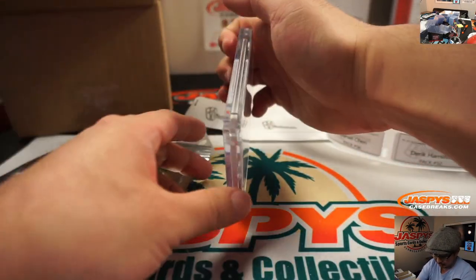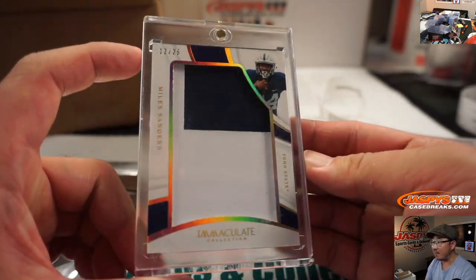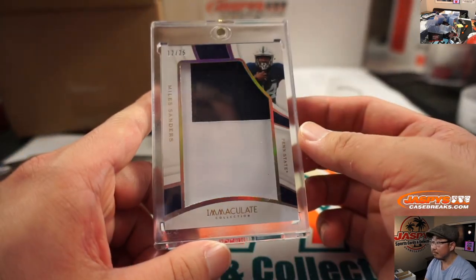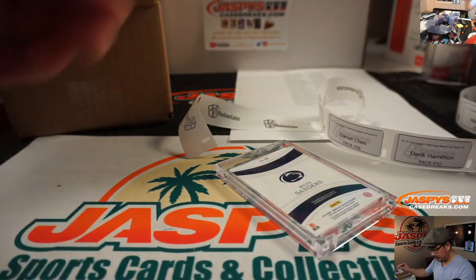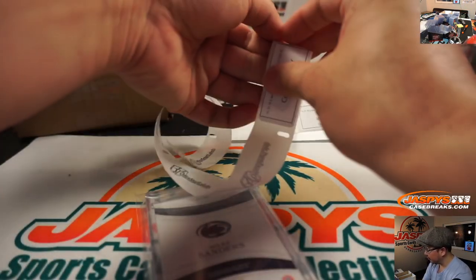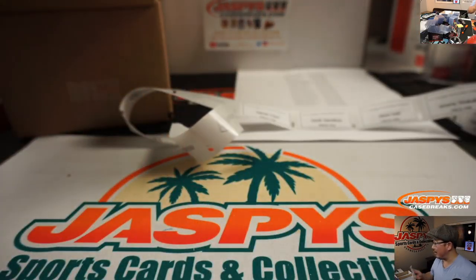Some nice stuff in these Hermosa Beach hit packs. Like this, 12 out of 25, Miles Sanders in his Penn State gear from Immaculate. Nice. Made a big splash for the Eagles this year. Well, I want that Popeye's chicken sandwich.